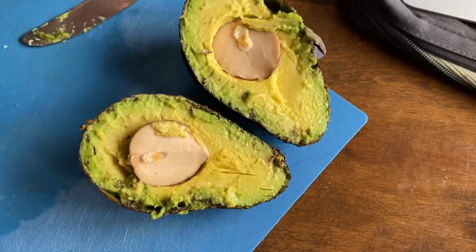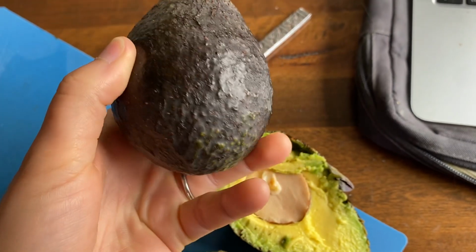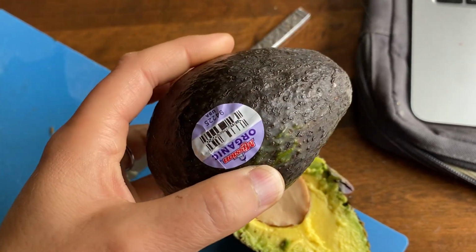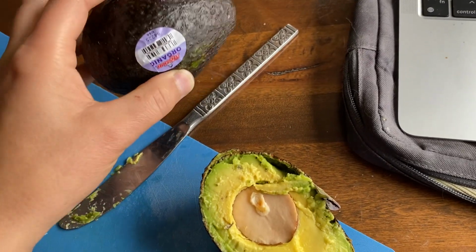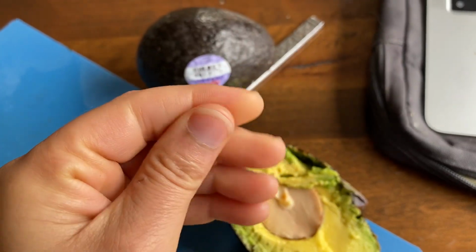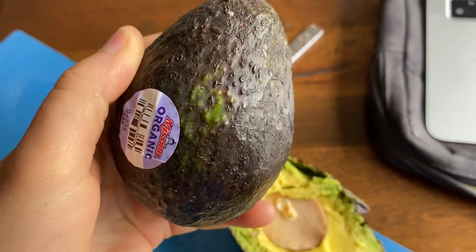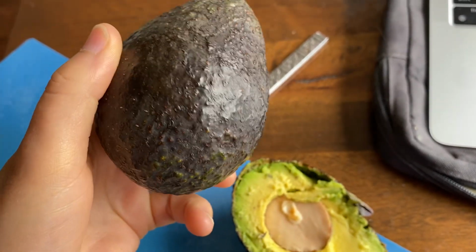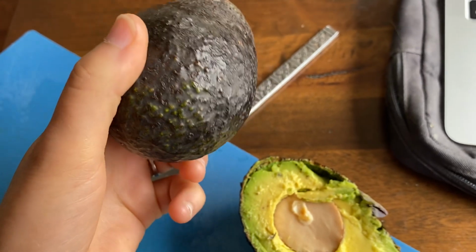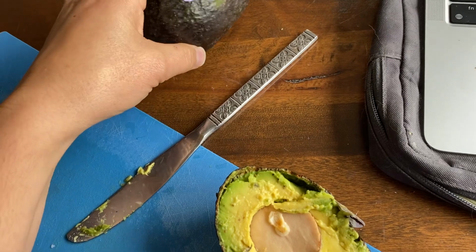Now I did buy these on Sunday. You can see there's a little bit of green left, but I bought these when they were half green, and today is Wednesday, so I was hoping that they would last. So in the store, I would pick this up and I would notice that there's some waxy coating on my hands. Now, some of that waxy coating looks like it does diminish a little bit once the avocado ripens.